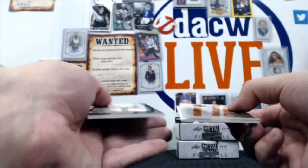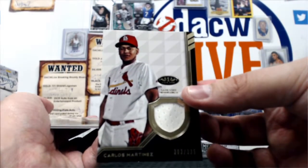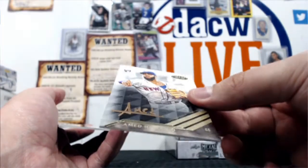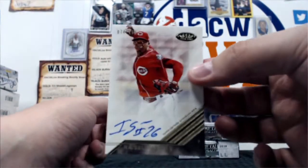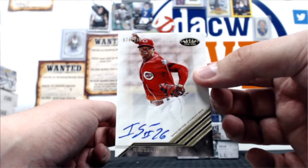Alright, so. Start out with a relic of Carlos Martinez at a 335. An Amed Rosario rookie auto on a 25 in the bronze ink with the Mets. And Raisel Iglesias auto on a 265 with the Reds.